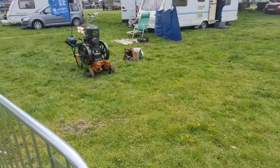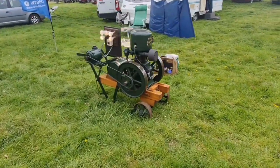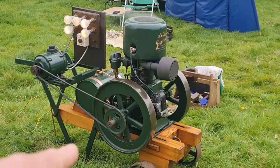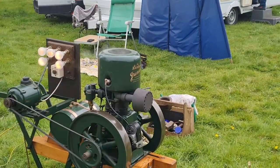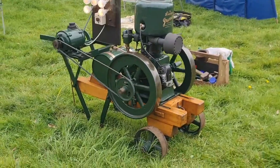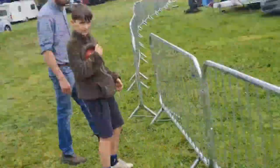Ah, look what I spotted, an early junior. This is what the Man Cave picked up yesterday. One just like that. In fact, no, I think that's an A, actually, because mine got the taller head on it. There you go. That's very similar to what we picked up yesterday. Anyhow, there's no more engines here for a minute. They'll be round the corner.